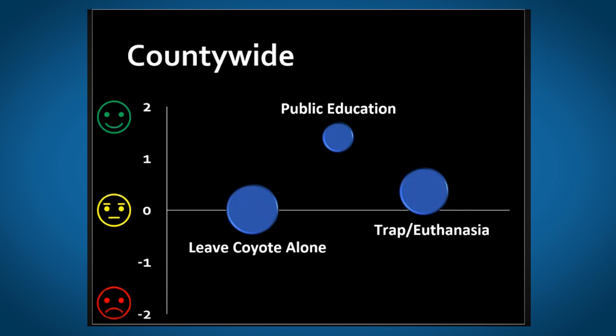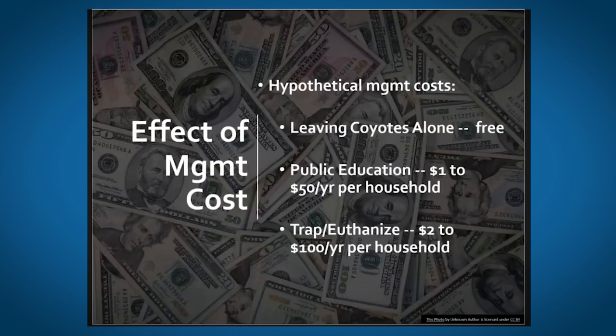Countywide, this is where we stand. It didn't matter if people encountered a coyote or not. We looked at whether this differed if people had those encounters or didn't. Everybody was really in favor and supportive of public education. They are a little bit more neutral, maybe a little bit positive, for trapping euthanasia, and leaving them alone was more just general neutral. People were on the fence on those.